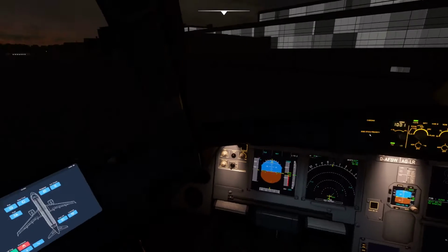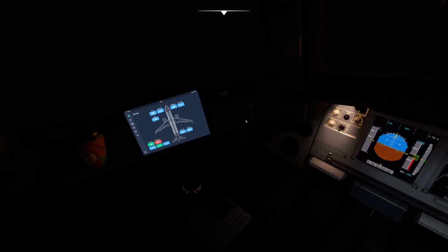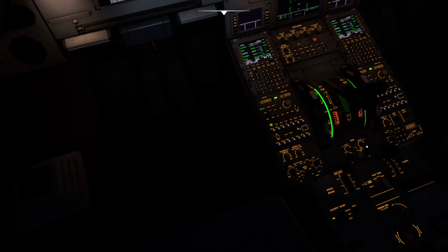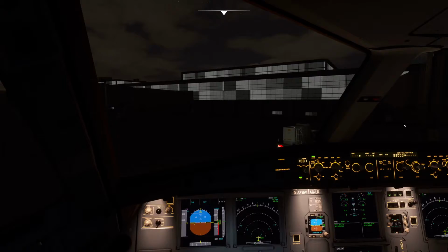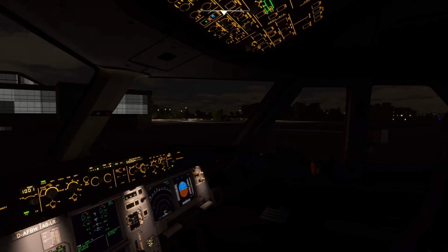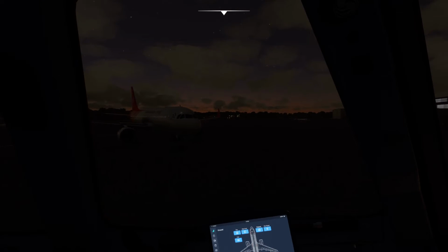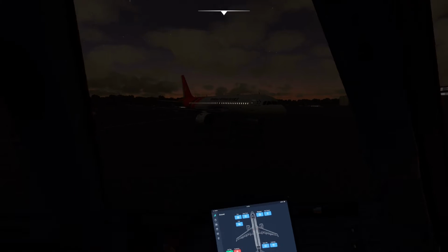Okay, so let's take that off. Prepare for, let's push back then. There we are. Then we get the engines doing their thing. So we push back from the gate. Not sure why there's an aircraft parked there. It's a really stupid place for it to be. Very sensible at all, really, is it?